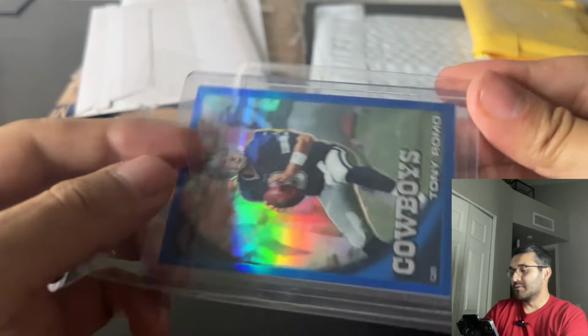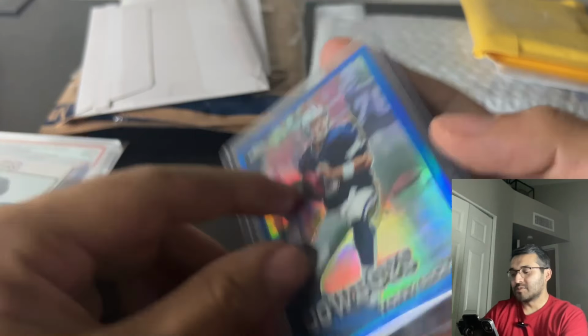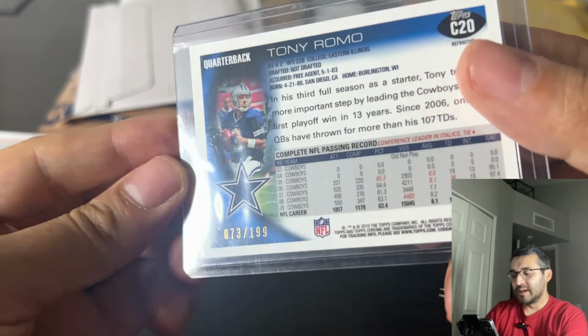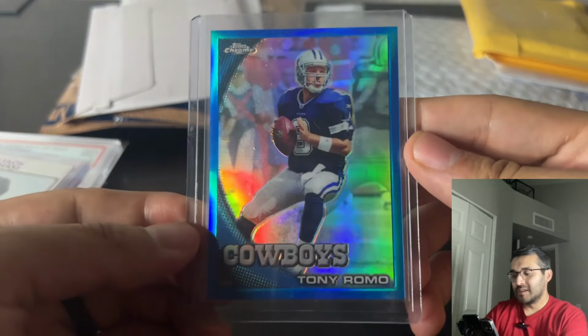All right, this was a cool one from Mercari. This got sent in the Good Deals channel. Blue Topps Chrome. This is a great card for live auction. ComC Blue Cowboys numbered to 199. Nice card there. I'm not a huge Tony Romo guy, but the Cowboys blue color match does look very nice.